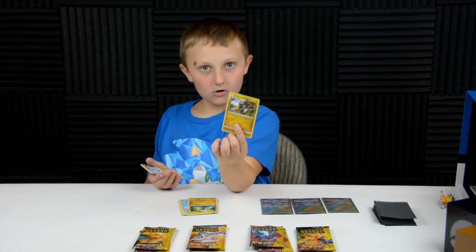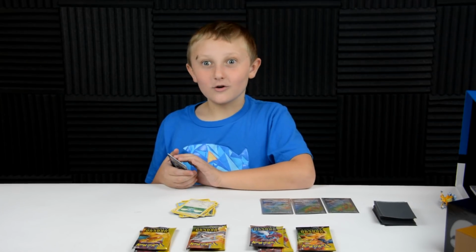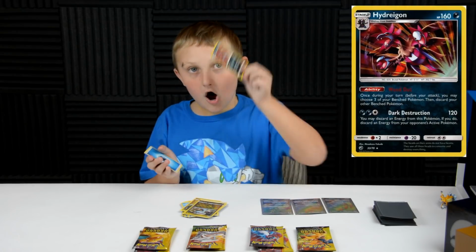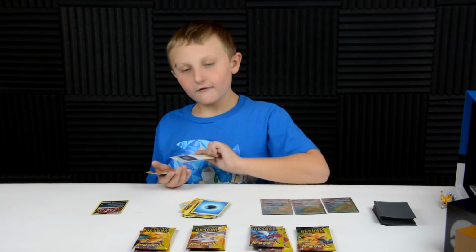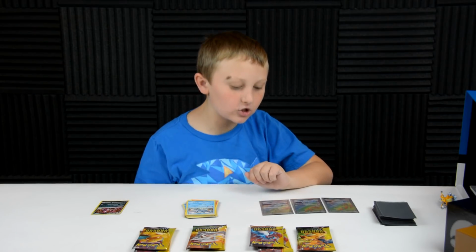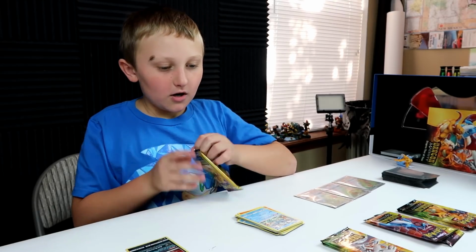Dratini, Hakamolo, Dratini again, but it's a different art. Kangaskhan, Swablu. You know what time it is, or who it is. It's Bagon! It's Bagon! And the rare is Hydreigon Holo. Next, we have a Water Energy, Wella Volcano Park, Charmeleon, and Fionn. So far, we got one Secret Rare GX and one Holo. So let's open the next pack.